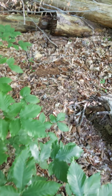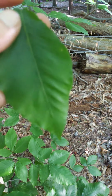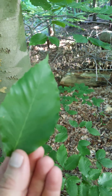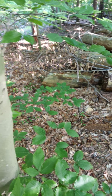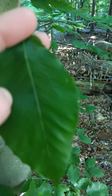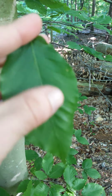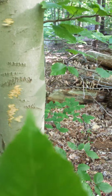And for identification purposes, you can usually tell by the leaves of the white birch. They usually have kind of a ruffled design almost. You can see the veins are ribbed in this way, like this. The leaves are ovate, usually with a sharp point, as you can see.